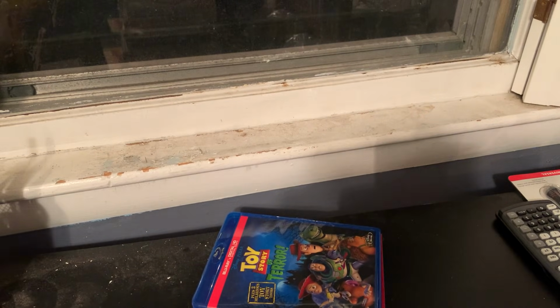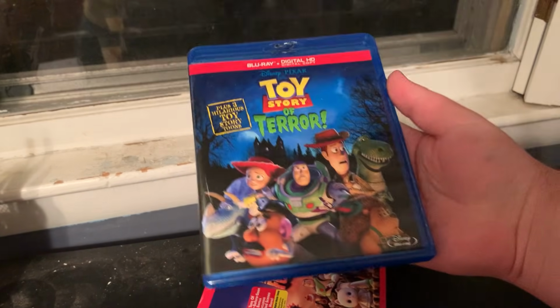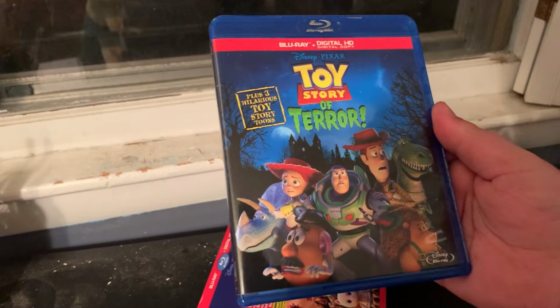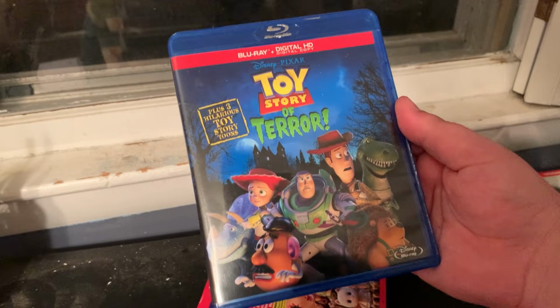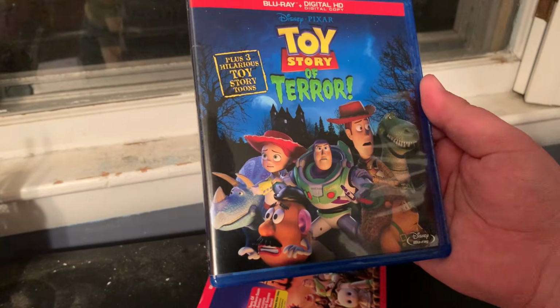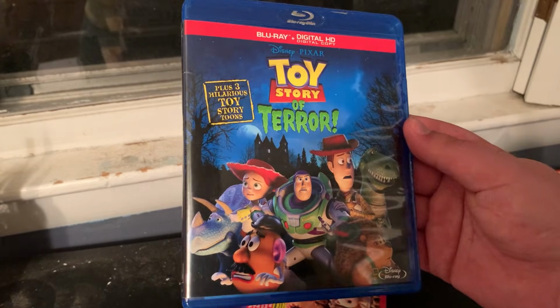All right. And now we're going to do the two TV specials. First, we got Toy Story of Terror. This Blu-ray was released August 19th, 2014. And I got this at Best Buy in Warwick, Rhode Island, back at the very beginning of, I think, late June, early July of 2020.